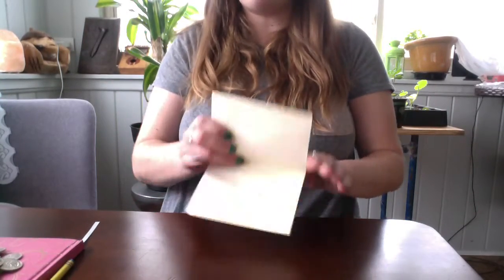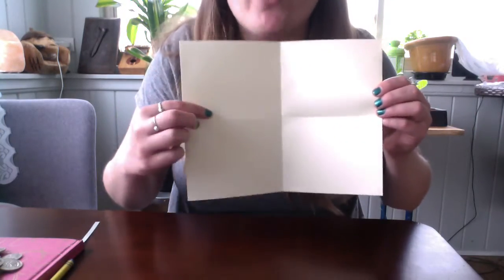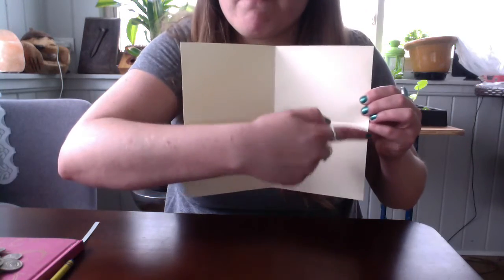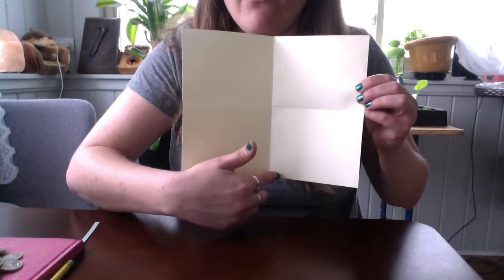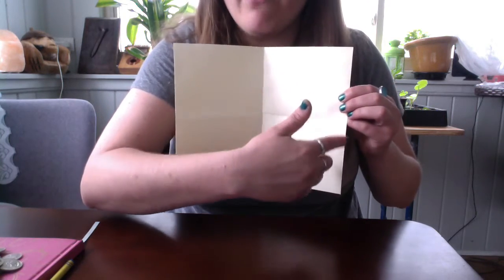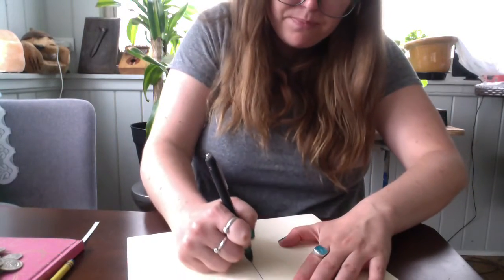Now let's unfold. When I unfold, I have divided my paper into fourths. One rectangle. Two rectangles. Three rectangles. Four rectangles. Fourths. And I'm going to use this to sort my coins.